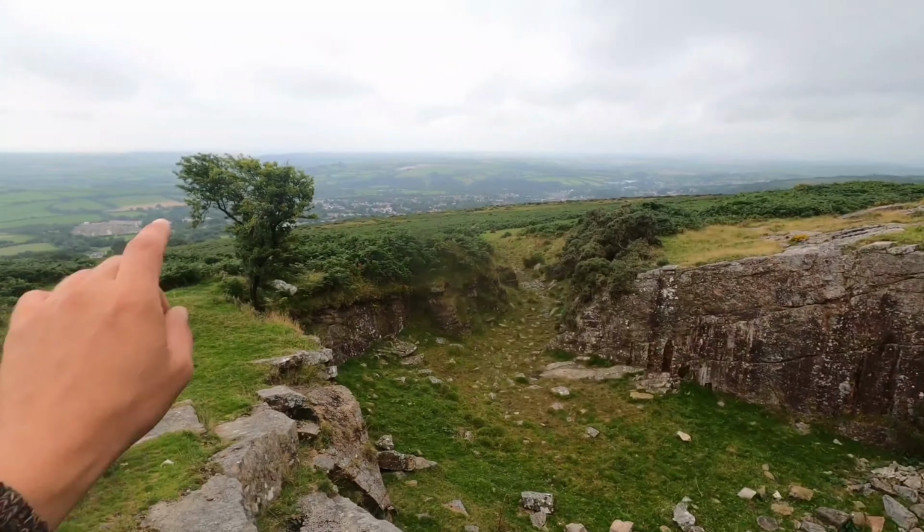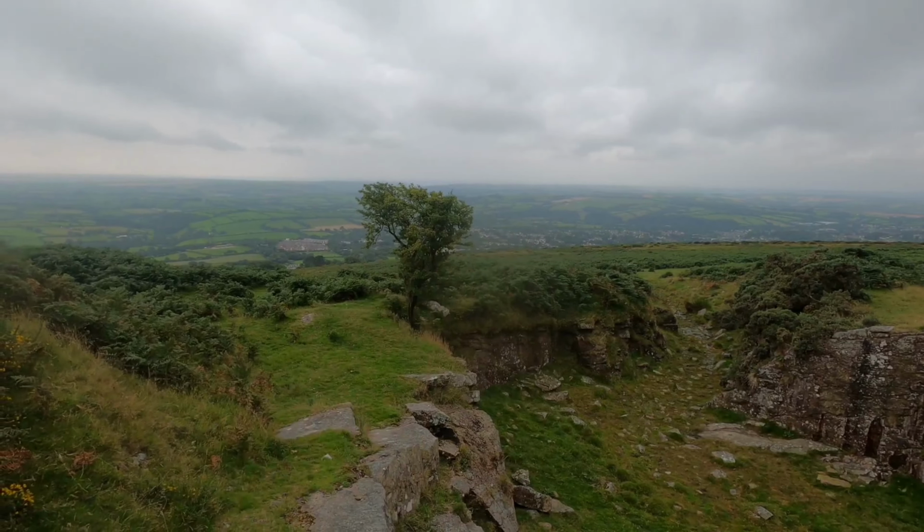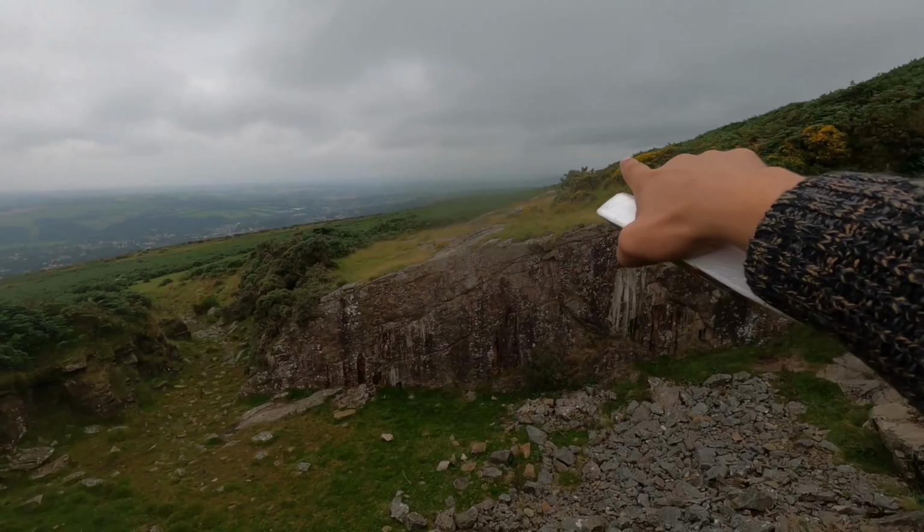Lovely little area, and tell me that that tree there does not look fully aesthetic. Beauty. I'm gonna sit here, have a couple of dates, and then I'm gonna follow this trail around there back to Harford Gate, and I'm gonna put a button on today.